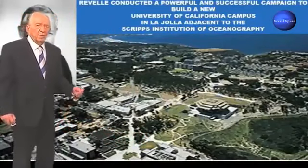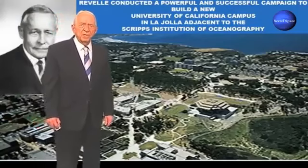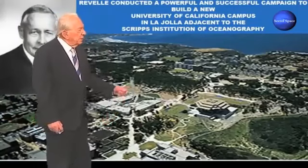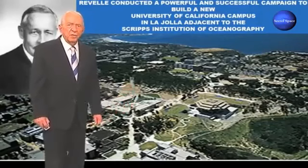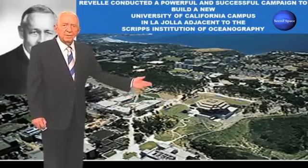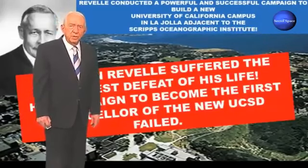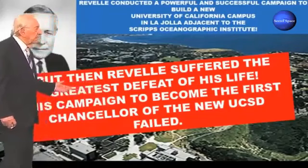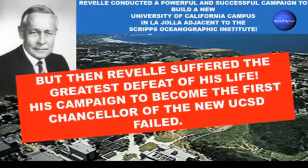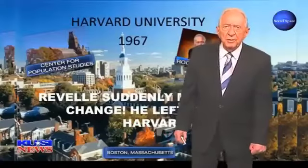And Revelle then, he became a powerful man as a basis of that. His science was used all over the world by other scientists. And he started campaigning to establish a campus of the University of California co-located with his Scripps Oceanographic Institution at La Jolla, California. That was a big darn deal. Well, guess what happened? It was located there, but something happened. Revelle suffered the greatest defeat of his life. He had campaigned to get that university there and thought he would be its first chancellor, but the politics backfired on him, and he wasn't named chancellor of that university, and he was hurt.